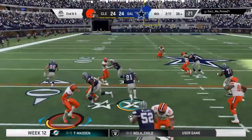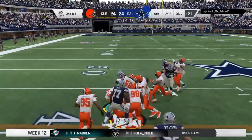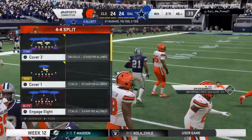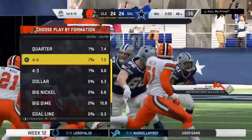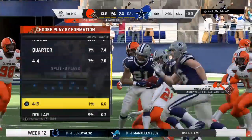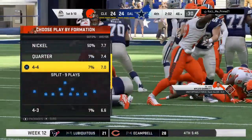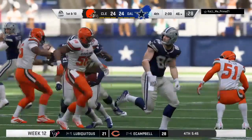Again, it's Elliott, and he slips up past the 45 before being tackled. It's a first down on a gain of 10. And the Cowboys first down, first and 10 at the 46-yard line.